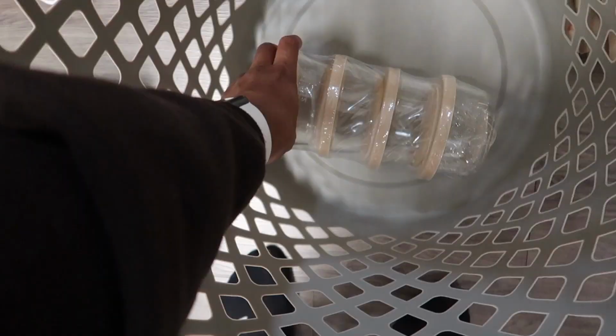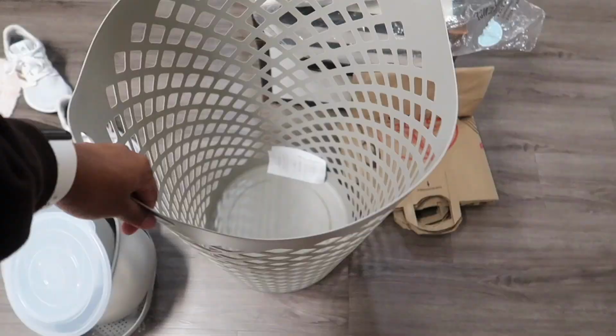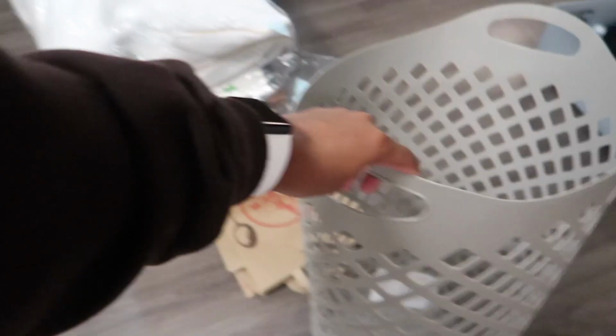Last but definitely not least, my little chia seed pudding cups. They're glass and they have these little pink tops, and I thought it was so cute. Like a set of four for 10 bucks. Can't beat that. Oh, also got my laundry basket from Target. Definitely needed a laundry basket.